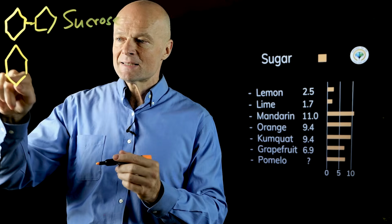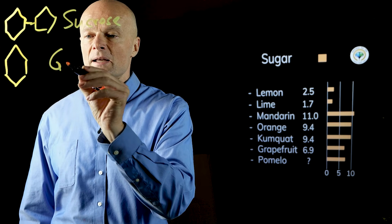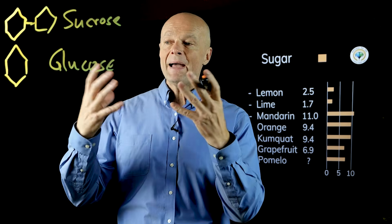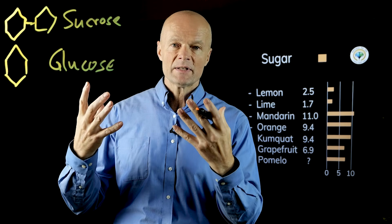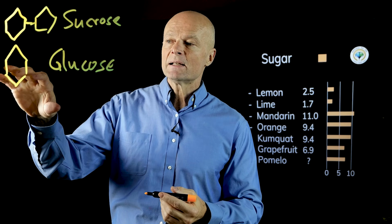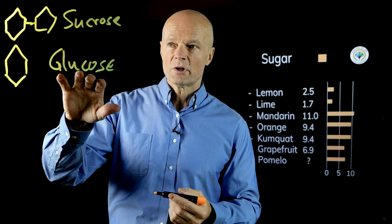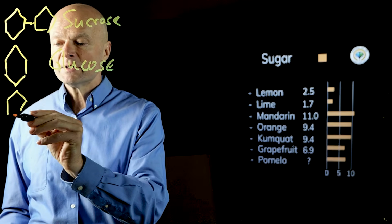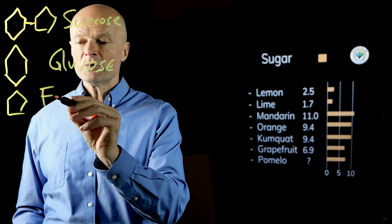And this single 6-carbon ring is the glucose that is the backbone of all of metabolism. The blood sugar that we have is glucose. Every cell in the body can use this glucose. But the other ring there with 5 carbons is called fructose.